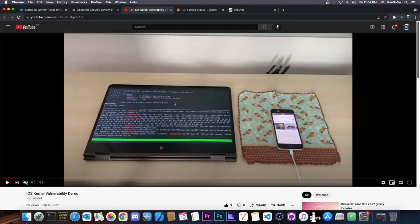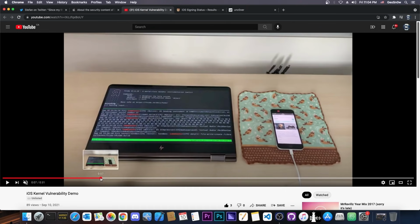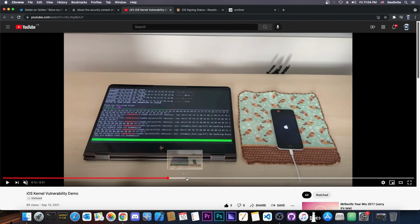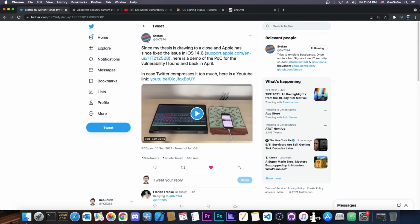So basically they posted a video showing how they pwn a specific device running a specific baseband, and that is the ICE19, an Intel baseband chip. As you can see from here, the device restarts at some point and it gets pwned, and you can just make out the comm center log in there. They also posted some information about when this was fixed.